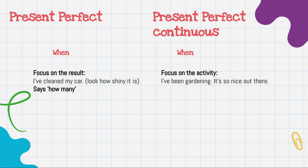Present perfect says how many. And what is it then? She's read 10 books this summer. That's how many. She's read 10 books this summer. It's also the result. Do you see that? She read 10 books.